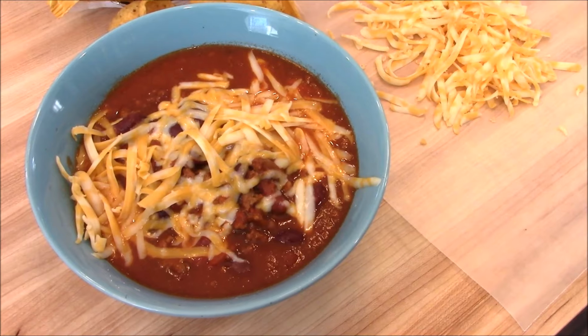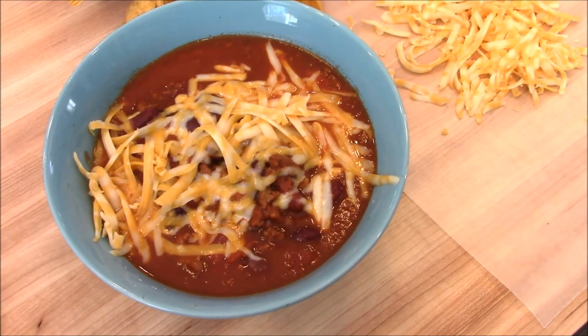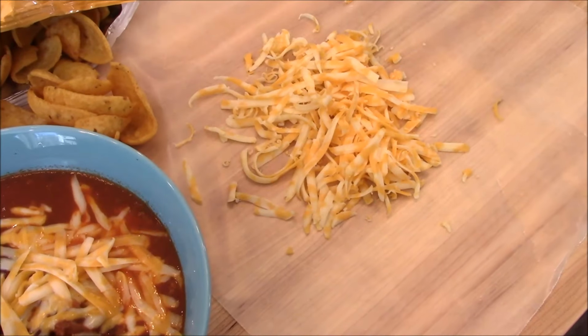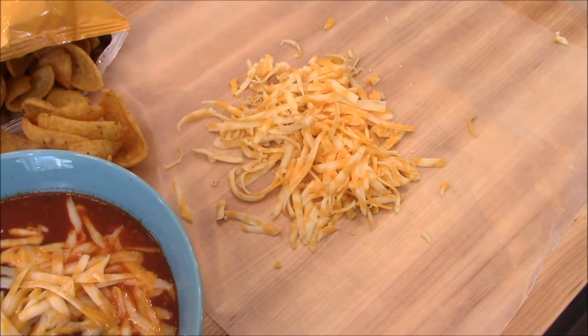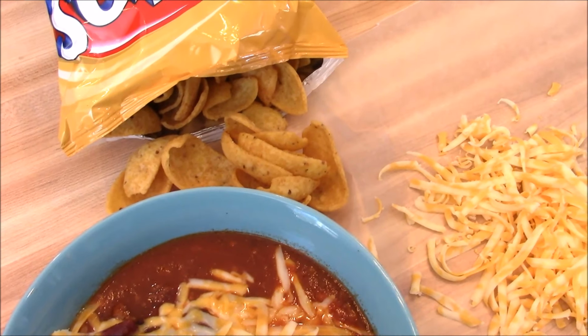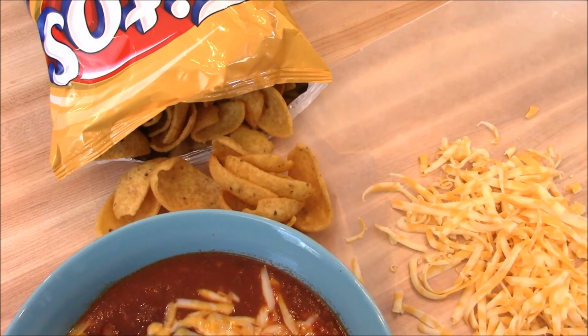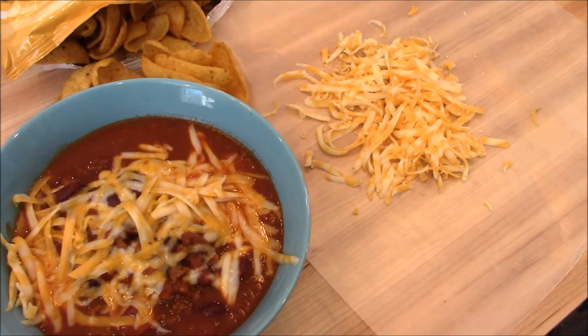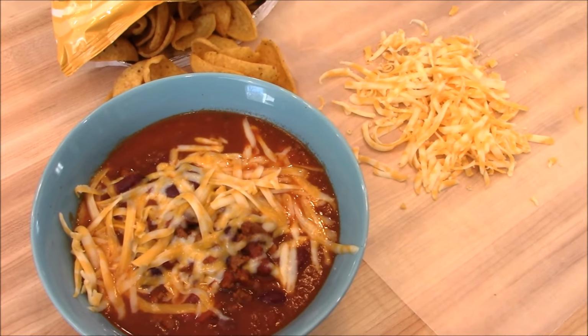Since I'm eating at home, I just heated up some leftover chili. I like to make that in the Instant Pot, and then I shredded some Colby Jack cheese to put on the top. I always like to have my chili with Fritos. If I don't have Fritos, I will use regular tortilla chips, but Fritos are my first choice.